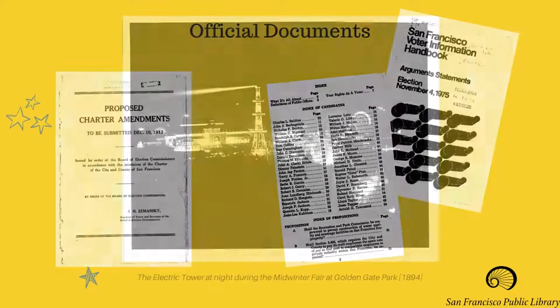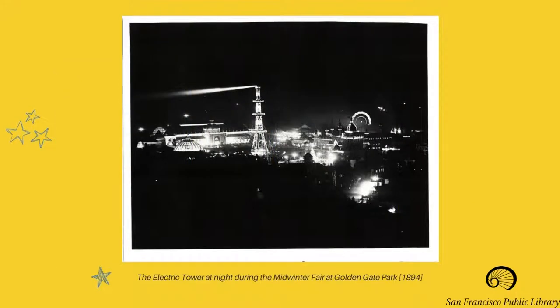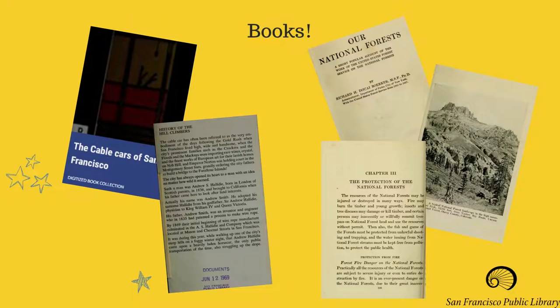For example, this is an image of the San Francisco Midwinter Fair from 1894. I love learning about San Francisco's past, and seeing it through pictures makes it all the more real.